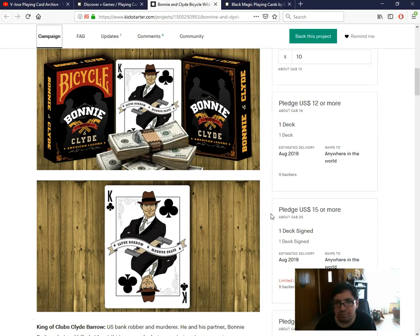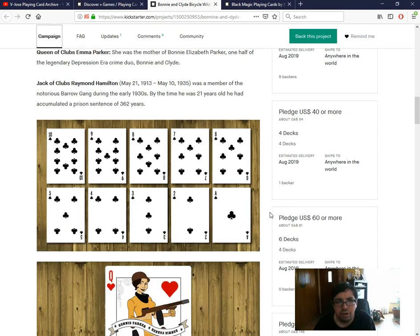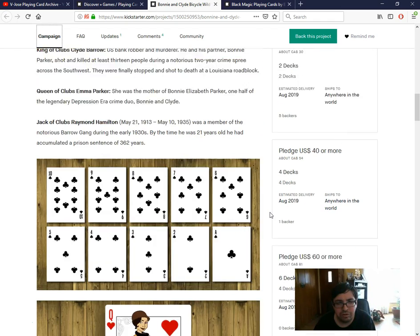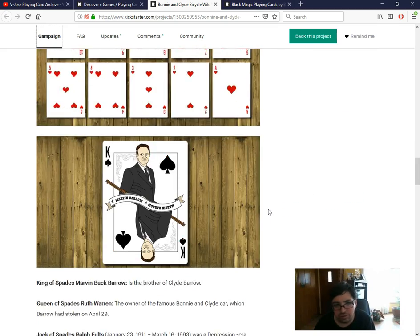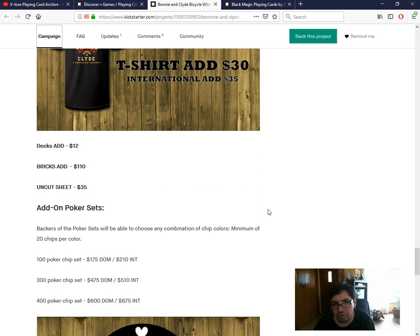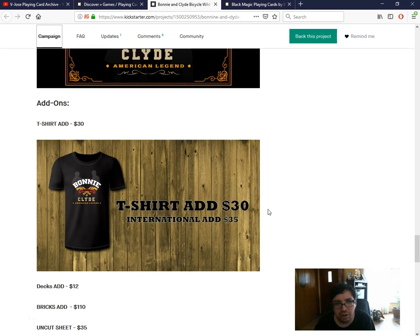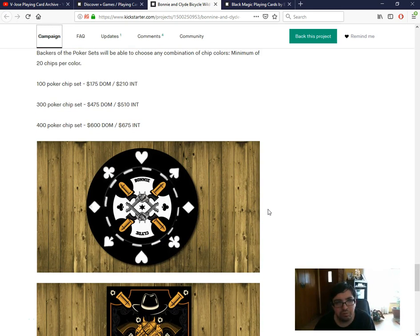$12 US for one deck, printed by no-name company, unknown company. And 13 characters from the story, obviously, which is real-life based. They're not really showing a whole lot of artwork. They're showing some. There's a t-shirt, apparently, you can get. Wow, how exciting. $30 for a t-shirt? No, thank you. There's a chip as well.